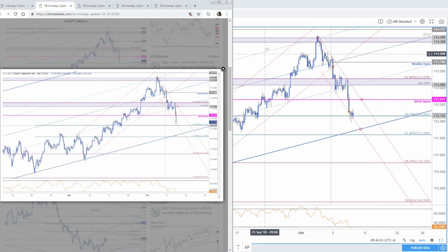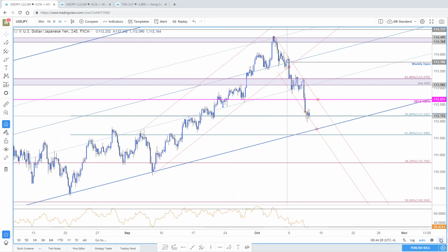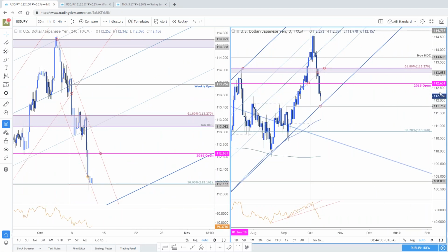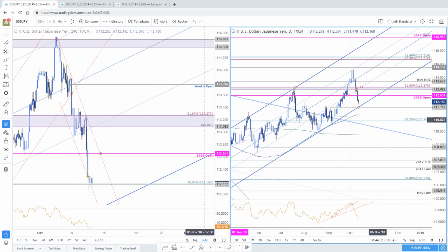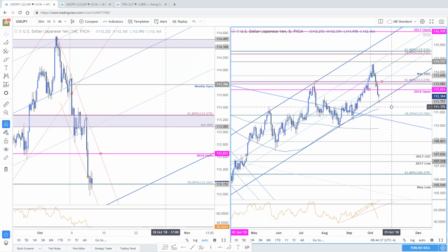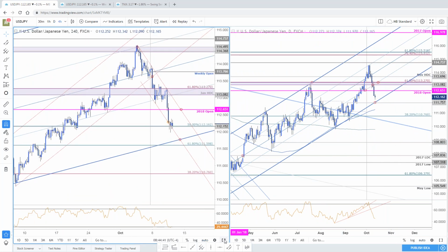Any questions on dollar yen? Very interesting, okay? And watch this whole move with the yields and how that performs. Again, typically a decent correlation with dollar yen, but the levels are clear.